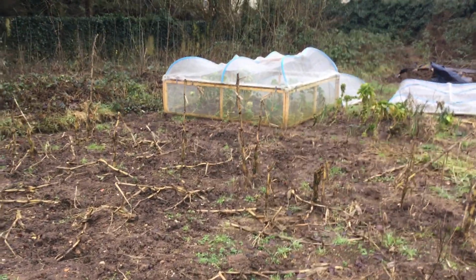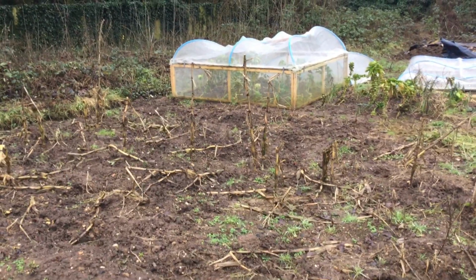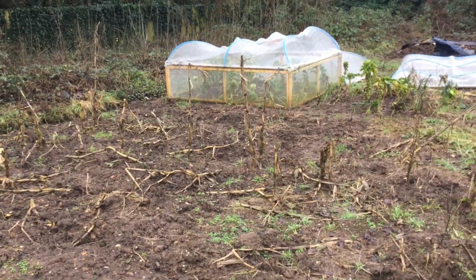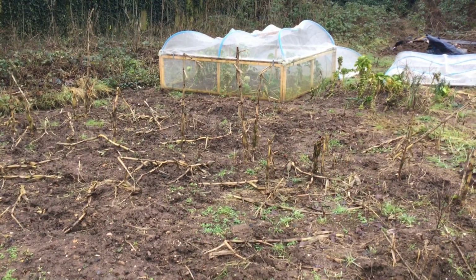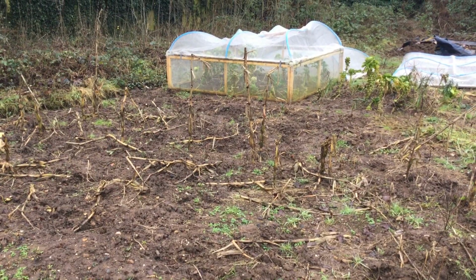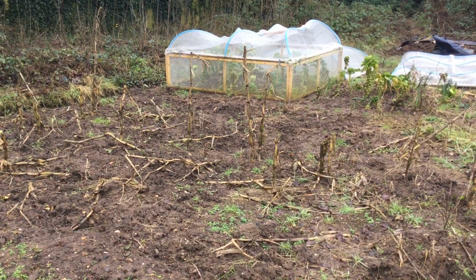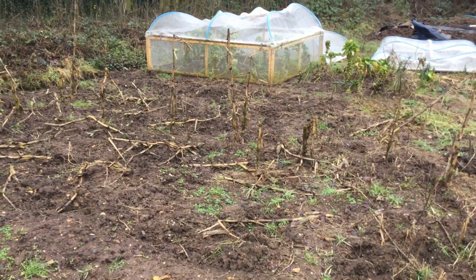And other than that, it's ready for clearing now. In the next 2 months it will all be cleared, and not only that, I'll have started my soft fruit, which I've been threatening to do for so long, and so I will have a soft fruit section as well, and then the main crops for the rest of the allotment.